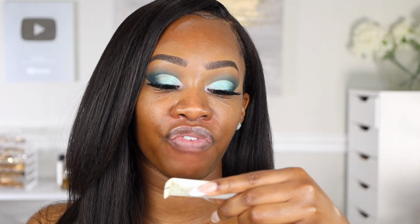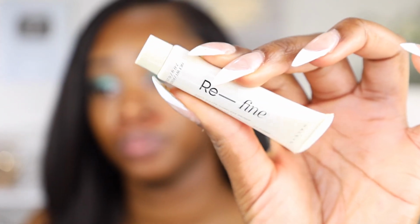So I'm gonna be using the Refined Soft Matte Poreless Primer from Haley's today. And I wanna say I've used this before. They did just send this to me. Maybe it's new in the mini size, I don't know, but we do need a primer, so let's do it.